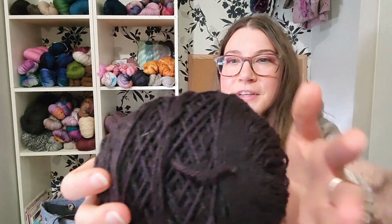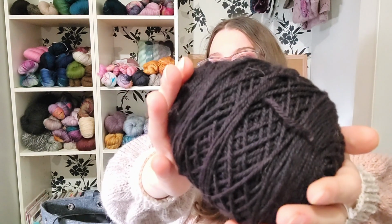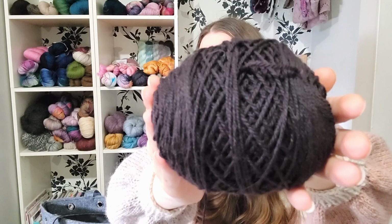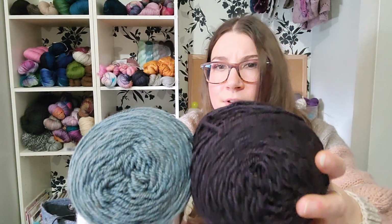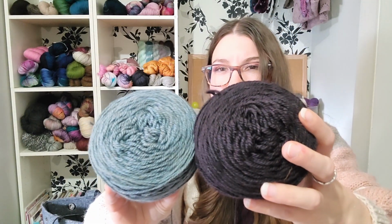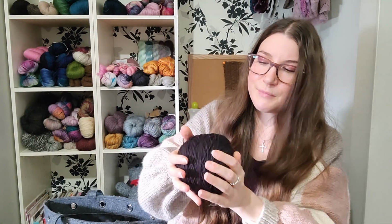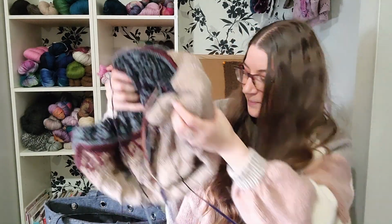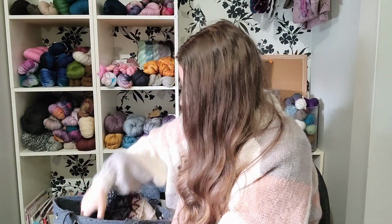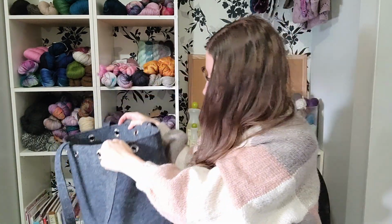So it's interesting because in the light, it's kind of got a red undertone. It definitely looks like it's got a bit of a red undertone. But when it's up against the blue, it almost looks like it's got a blue undertone. Almost. I don't know. It's weird. It's a morphing yarn. Chameleon yarn, I should say. All right. So that's living in a fabric bag.